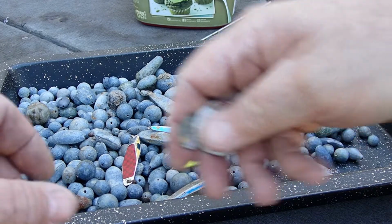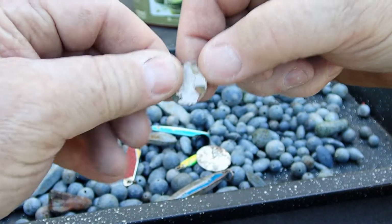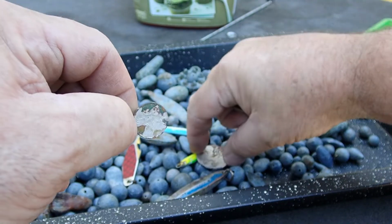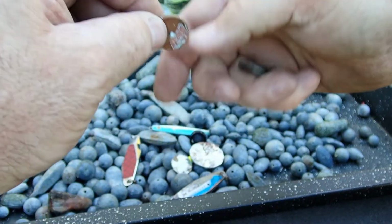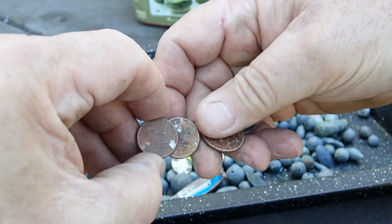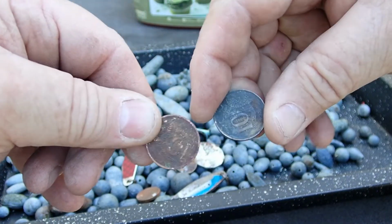And we got the old crusty coins. That's a 50 cent piece. She's well and truly worn. That's an Aussie 5 cent. It's got the echidna on it. It's got our coat of arms, this 50 cent has. $2 coin. So we've got two of those. 10 cent piece and another 10 cent piece.